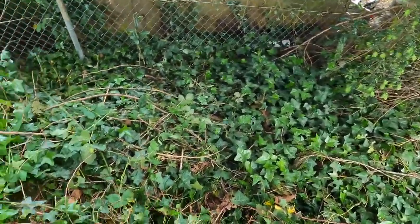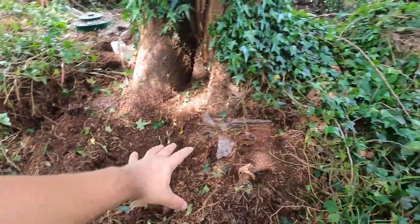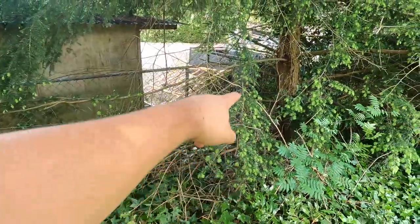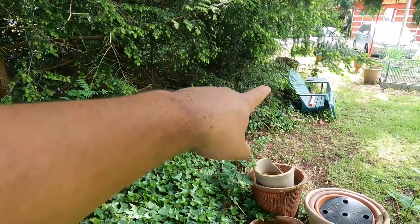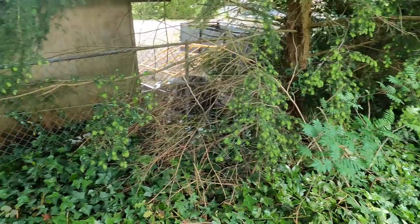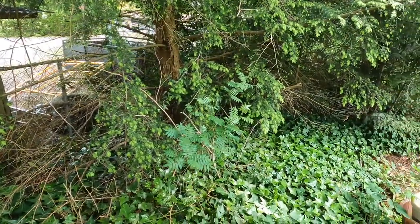After we get to this point, I've created a section. It's best to do everything by sections here. We're gonna have to cut off the lower limbs from these trees so we can get under here. And I think right there where that green bench is, that's about the halfway point. So today, hopefully we can push through and get halfway through.